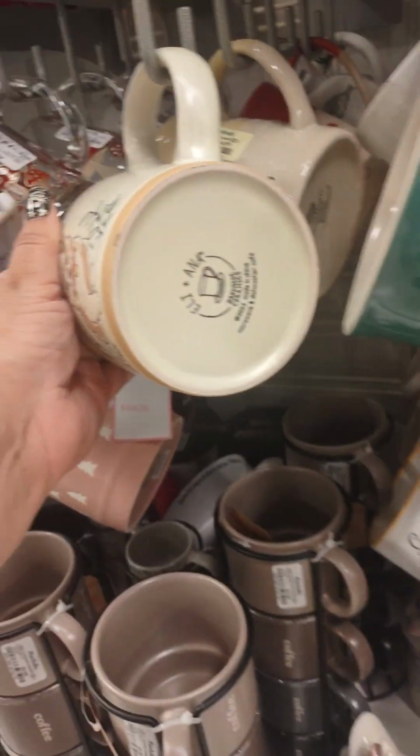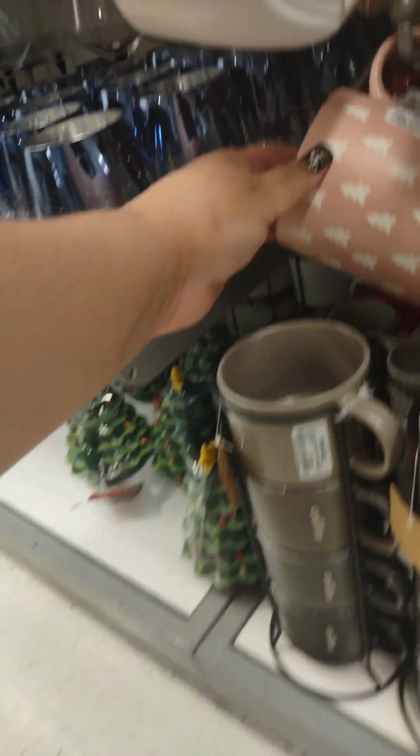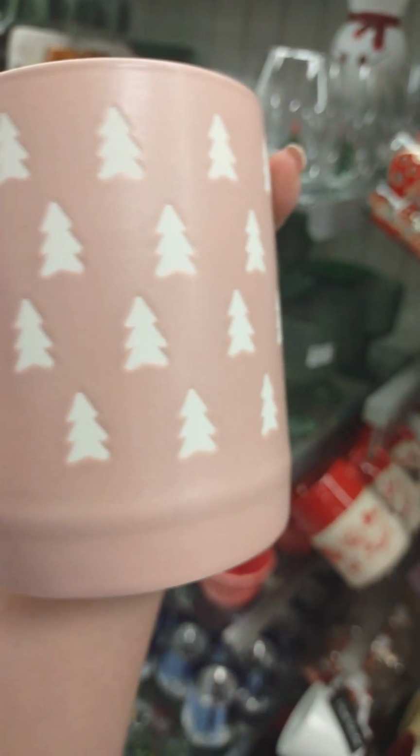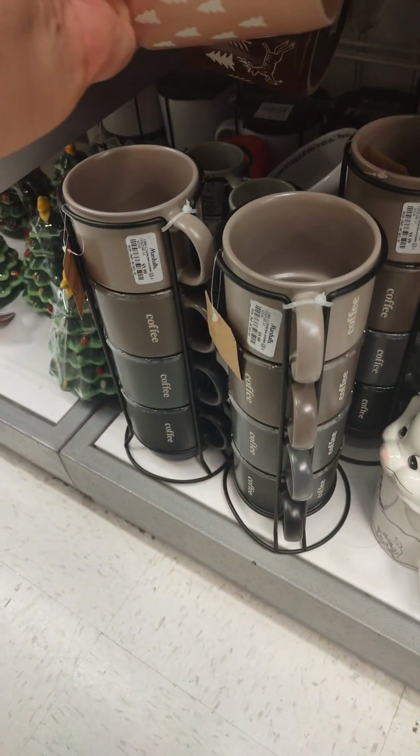They have a little doggy with ears. $4.99. That's cute. For the doggy leg. And then the pink. $4.99. I don't like the way they have these here. I'm sorry. They just look all.